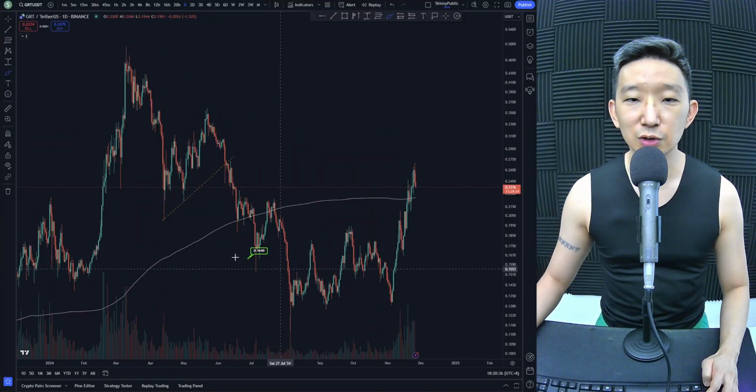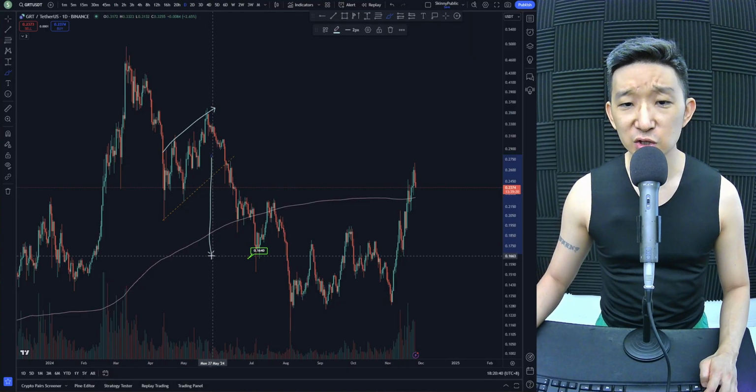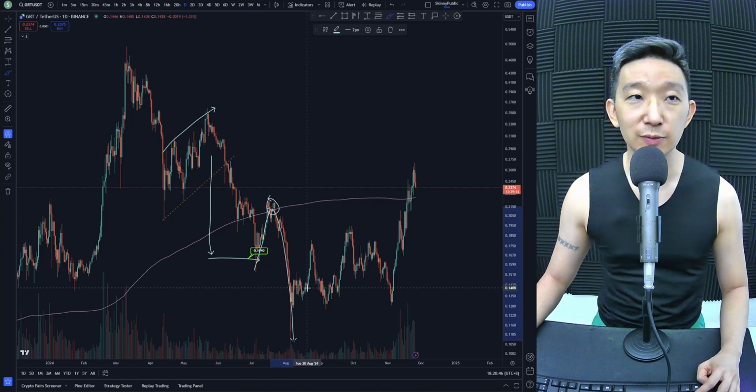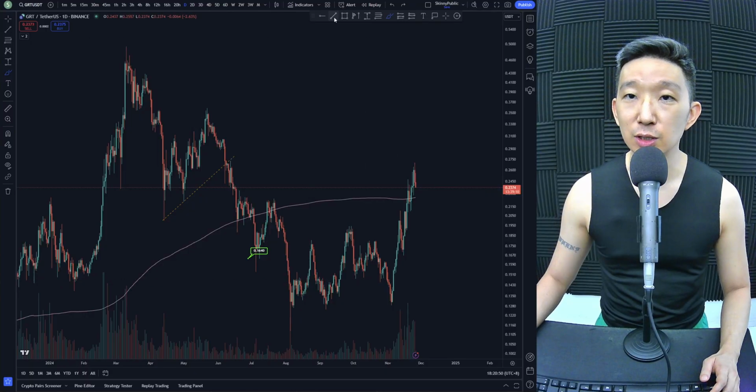We've hit targets over here. We had a rising channel. It dropped, hit 16 cents, then rose a little bit higher and hit the skinny pink line as resistance. Then we dropped even lower for GRT. So for GRT, we hit targets.